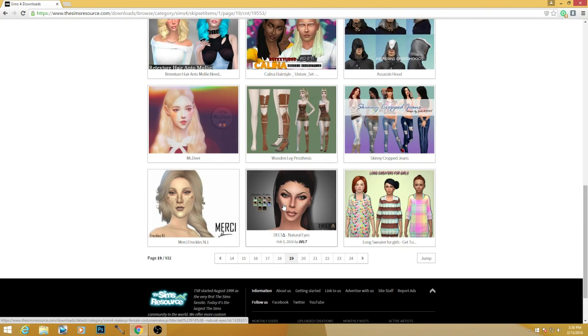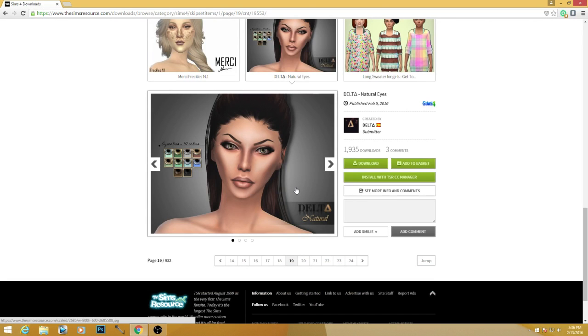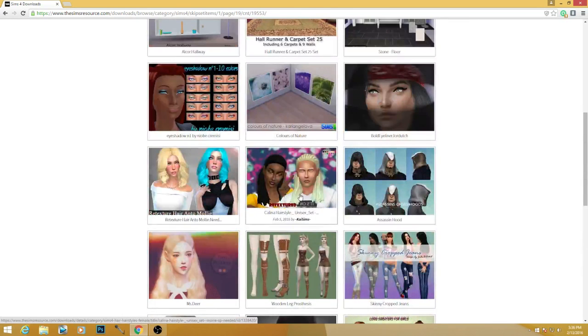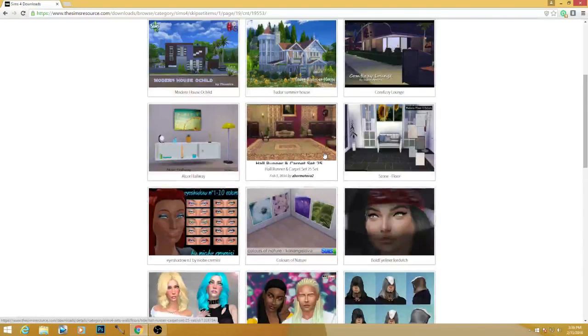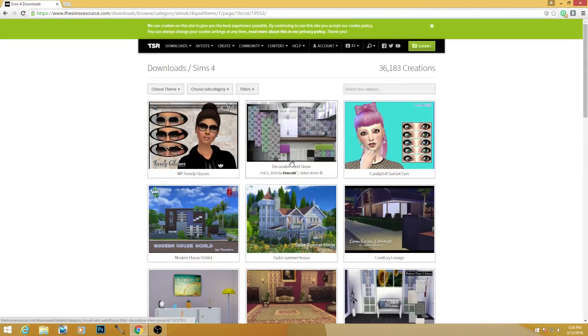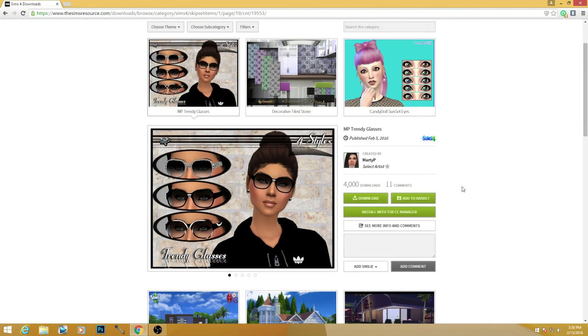I did notice that there were these Delta eyes, and I really love this Sim. I think she's absolutely stunning, but the eye situation just isn't doing it for me. I'm so picky when it comes to eyes, you guys. Literally nothing, and I mean nothing, could make me so excited. There was one pair of eyeballs I've loved, and other than that, it's pretty much it.